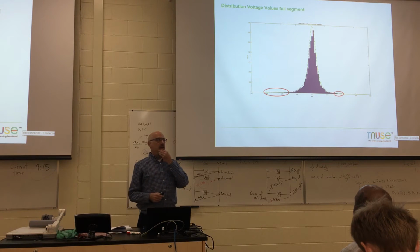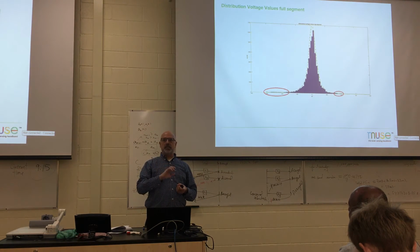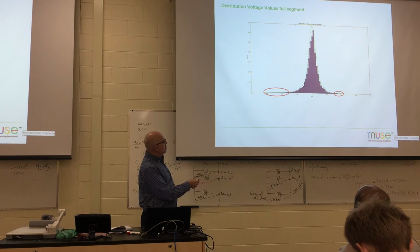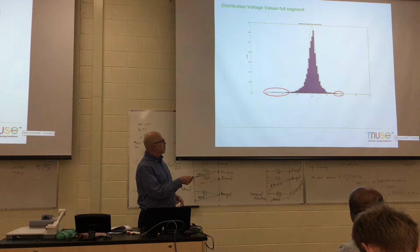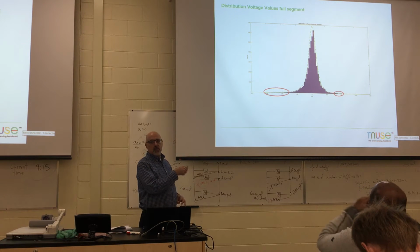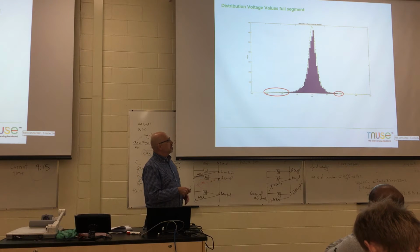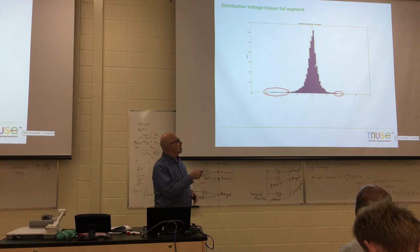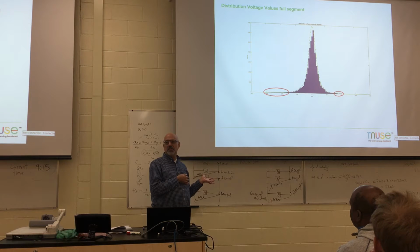Another thing we can do is just take each voltage value and plot a histogram of it. The x-axis is in microvolts, and if that sample is 100 microvolts, we add it to the count over here, et cetera. So for each voltage sample in that segment, we add it to this histogram. Typically in EEG we see this shape, and this green dashed line is an estimation of the probability density function of this histogram. Does that look familiar to you? What kind of probability distribution function do you think that is?